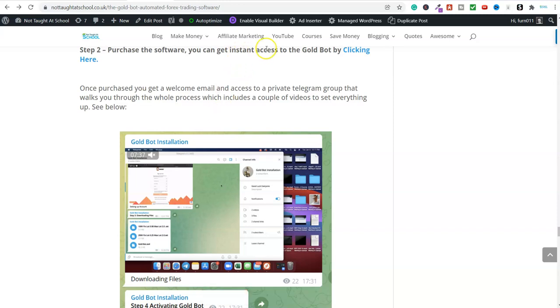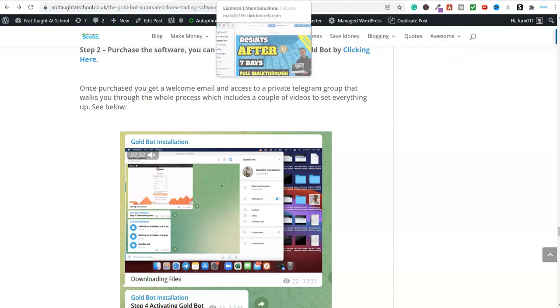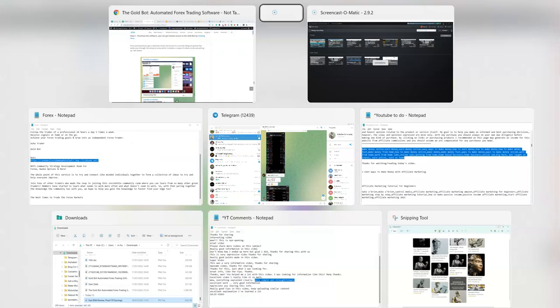Where's it gone? Is it that one? No. Where's it gone? I thought I had a tab open for it. Let me just see if I've got it open on this one. Oh, here we go. It's over here.